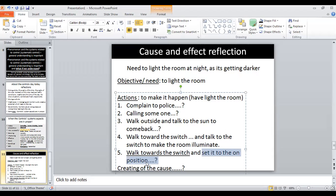Set it to the on position, because otherwise you can talk to the switch. Yeah, that one. Set it to the on position. So two things you are doing. Okay, so that means you didn't bring the light to the room, but you make it happen. So creating the cause to make it happen, to make the result.